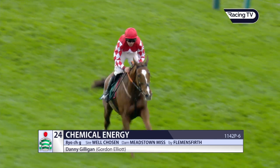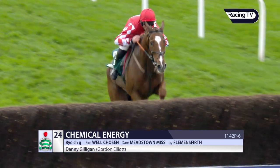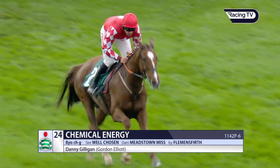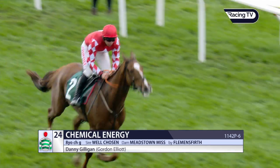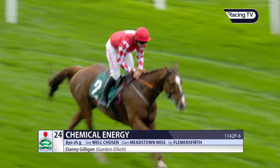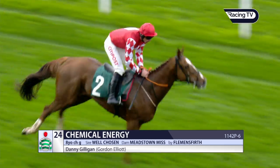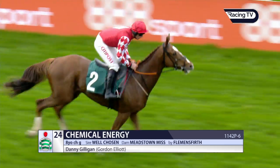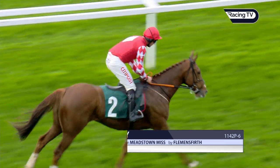Another one of Gordon's is 24, Chemical Energy. Danny Gilligan taking the ride. A mark of 148, I think, is a fair reflection of his ability, but he could be unexposed at extreme trips. Yeah, definitely. I think he's talented. I think he's quite well handicapped. I'd be worried he hasn't run since Listowel, and I'd also be very worried about the ground. I think he's a good ground horse. If it had come nice spring ground for Aintree this year, I could have seen him almost being a wise guy's horse that would have been backed into maybe slightly shorter prices. I don't think he will be because of the ground. I think he'll struggle as a result.